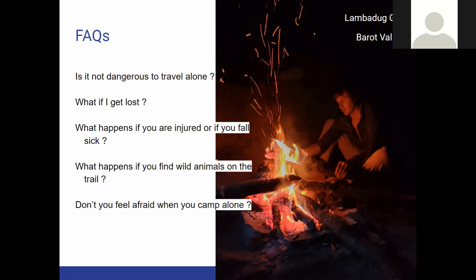Frequently asked questions of users new to Alpine style will be like: is it not dangerous to travel all by yourself, all alone in a remote landscape? What if I get lost? What happens if you get injured, or if you fall sick all by yourself in the middle of nowhere? What about wild animals on the trail? And then, hey, what about camping all alone in the dark? These are some frequently asked questions.